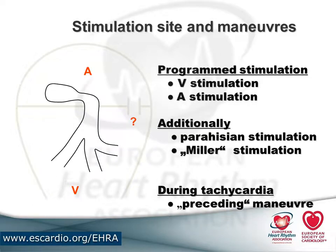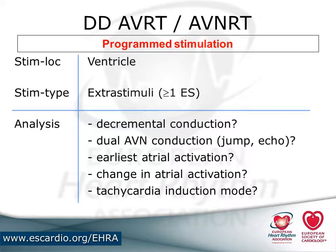Now, what kind of things do we have? What kind of tricks do we know? I kept it very, very simple. If you want to know if this person has a pathway and try to locate the pathway, you have several places to stimulate. You can use basic stimulation maneuvers to tell you if there's a connection, yes or no, how the AV node conducts, or maybe even how an accessory pathway conducts, and what happens during tachycardia. So they're basically these little tricks, and I'll try to walk you through that.